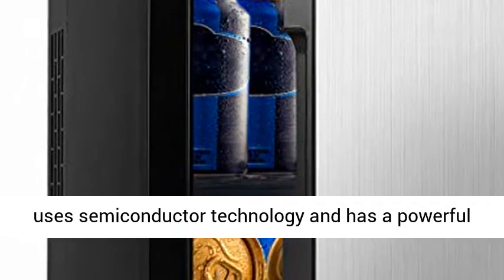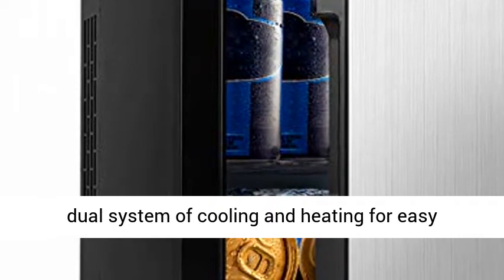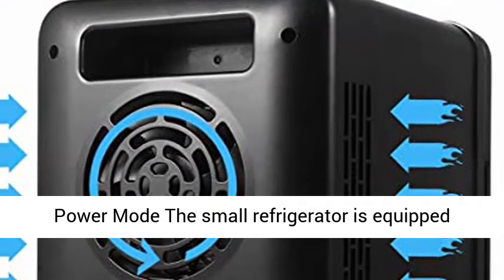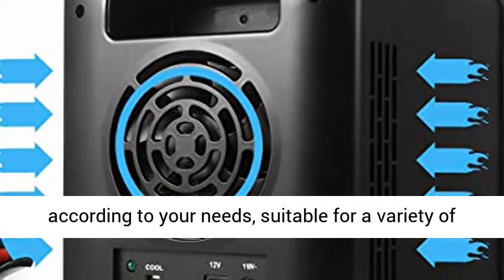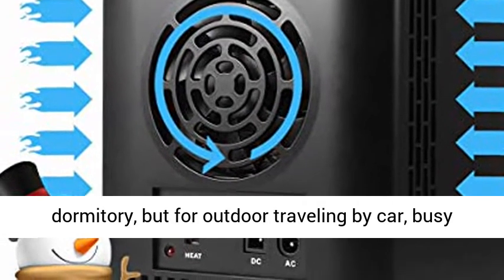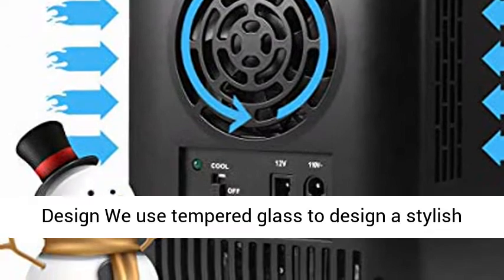The mini fridge uses semiconductor technology and has a powerful dual system of cooling and heating for easy switching between cooling and heating. AC/DC power mode. The small refrigerator is equipped with AC/DC power dual mode. Easily switch modes according to your needs, suitable for a variety of scenarios, not only for home, kitchen, office, dormitory, but for outdoor traveling by car, busy taxi, enjoy picnic and so on.